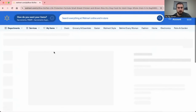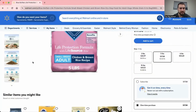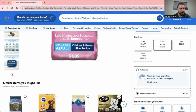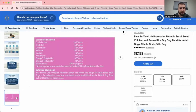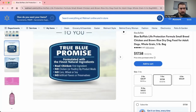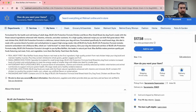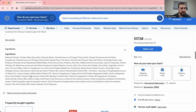Blue Buffalo. Let's look at Blue Buffalo. Very popular dog food. This is the life protection formula. Chicken and brown rice. Let's look at the ingredients, my friends. Where can we see the ingredients? Oh, well, let's scroll down and see what the ingredients are.